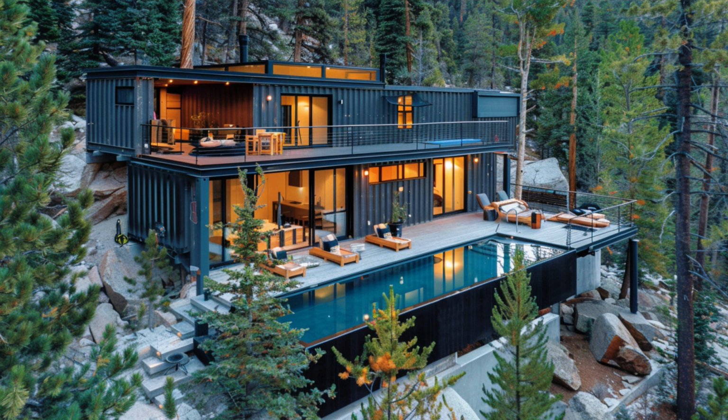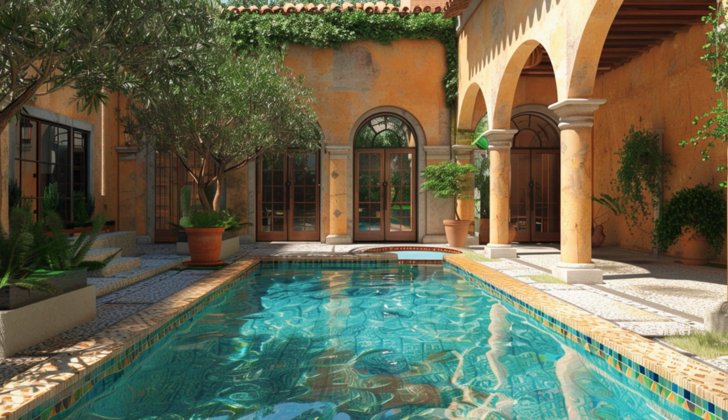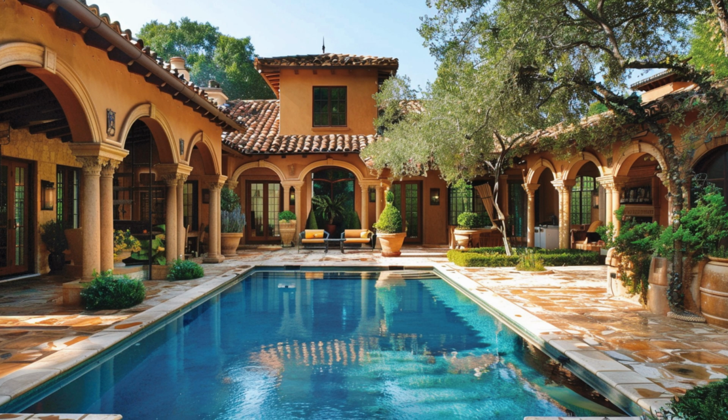A decked outdoor living space surrounds and extends from the home to the pool area, all with a neutral color scheme. Dark wood, muted metal tones. The pool is a brilliant cerulean blue, with reflective tiles. Outdoor lounge furniture is arranged in a relaxing and functional posture, inviting calmness and comfort.